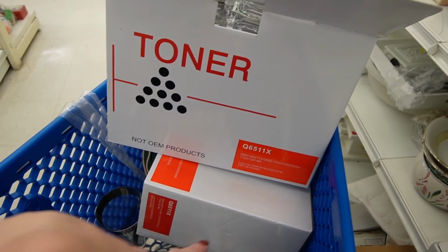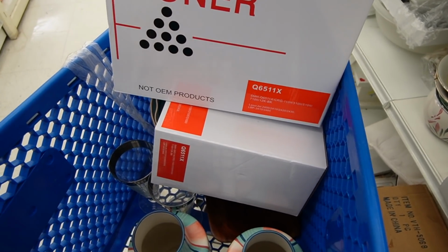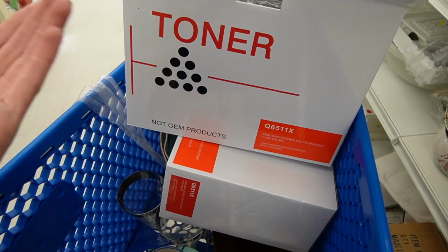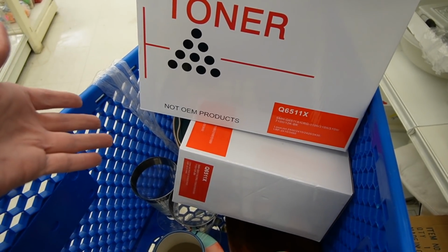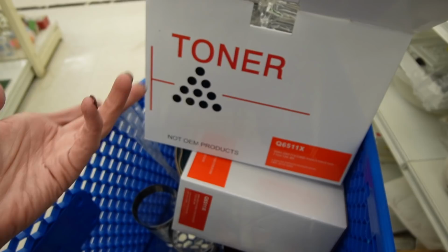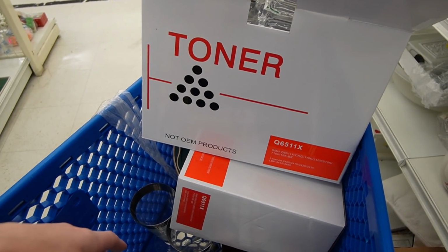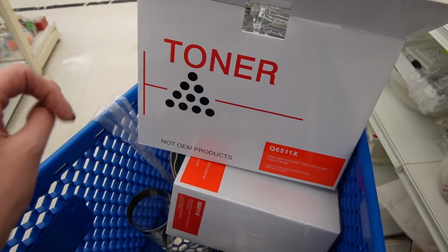I did look them up briefly. I looked up toner and then that number, and some of them are selling for upwards of $50. So I'm not sure if that's what we could get for these, but the fact that they're still sealed in the box, if you know anything about buying and reselling items like this, just let me know in the comments, because this is completely outside my comfort zone, but I feel like there's something good.